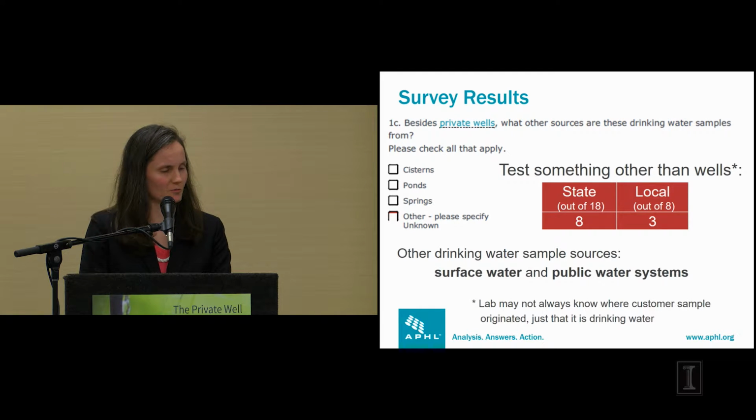Other unregulated drinking water sample sources, or things that wouldn't commonly go through the public or regulated system. So the surface water, they said they also got some drinking water samples from that, and then other individuals that wanted to test their public water systems in addition to the regulatory purposes. One thing I do want to mention is that a lot of the times the labs don't actually know where the sample originated from, just that it's drinking water, so it's possible that this is underrepresented.